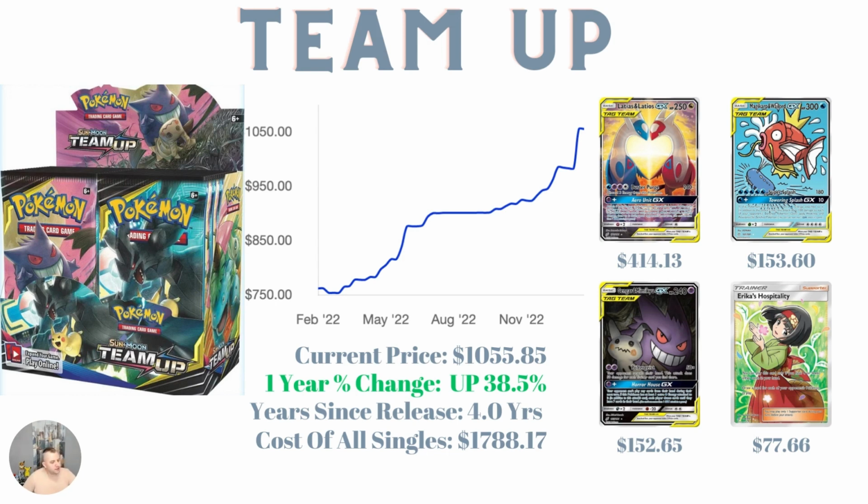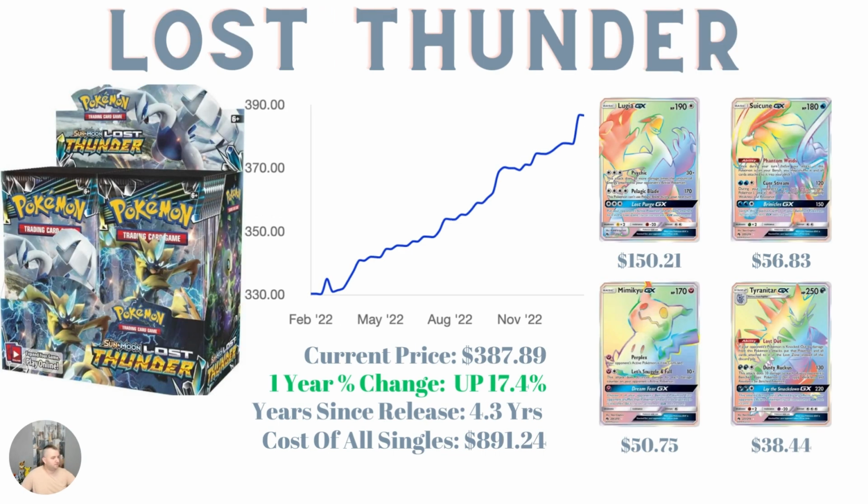Cost of all the singles, $1,788. So this one is a total banger, which I think we can learn from because Evolving Skies currently is a total banger, which I wouldn't doubt seeing in 4 years' time that Evolving Skies has a price somewhat similar to this. Lost Thunder is next up, came out on 2nd November 2018.